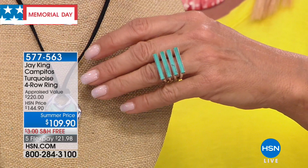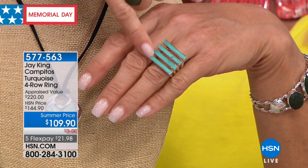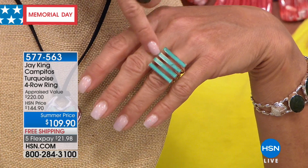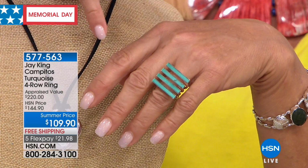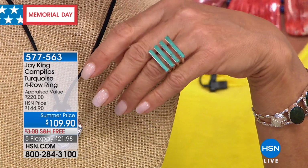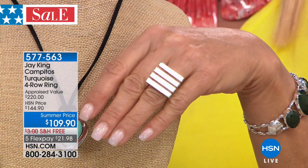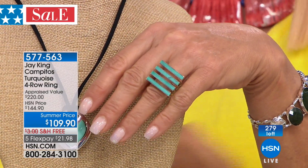It's sterling silver, it's 4-row, and by the way, if you stick around, I have a special 5 and 5 coming up. Hint, hint. There are 2 things coming up in the 5 and 5. If you love this look, that will exactly match it. That's at the top of the hour. But $109.90, so we have a nice savings on it, and it's the lowest price we've ever offered.